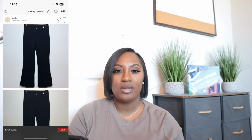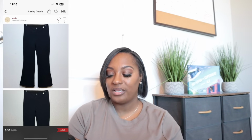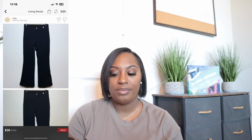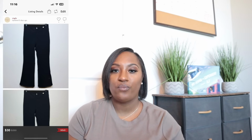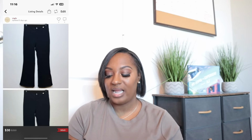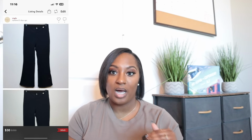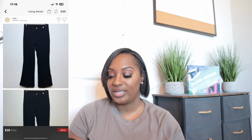This is a new to me brand called SMMT. Never heard of it, but the quality of it looked great. I picked them up. They were like these snowboard skiing pants. Had them listed, I want to say at $48, because the brand does retail for a lot, but somebody came in with a $25 offer. I countered at $30 because that was going to be my bottom line, and they accepted it, so I was really happy about that.